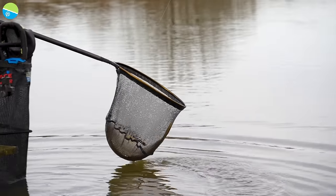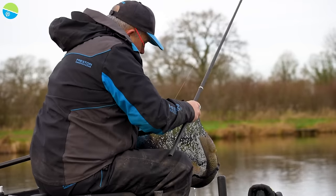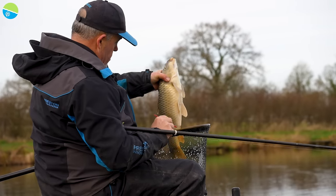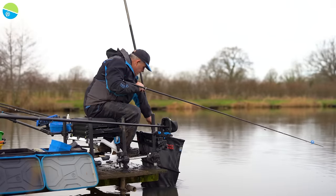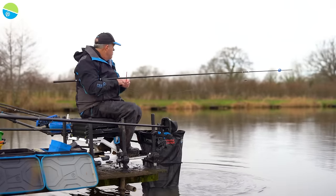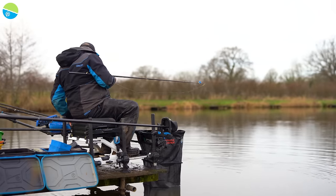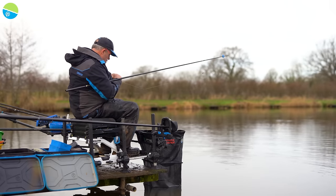Nice fish, eh? Proper little weight builders, then. Probably four and a half to 5 pound. Perfectly upped. Look at him. £5 that. So what I'm going to do now is go back out, loose feed a few pellets on that loose feed line. I could even have a quick look in there just to see if I can get another one. I think we'll do that for the camera.